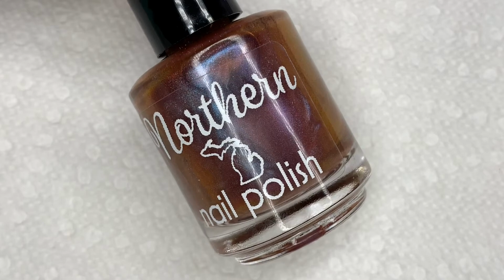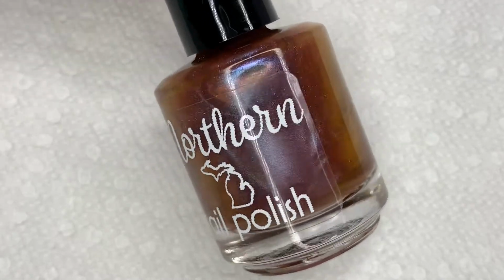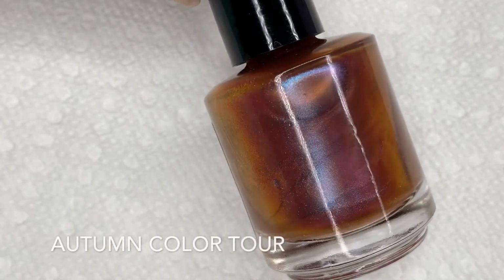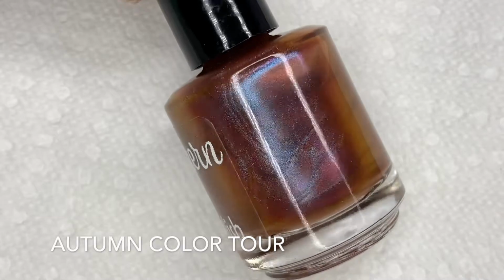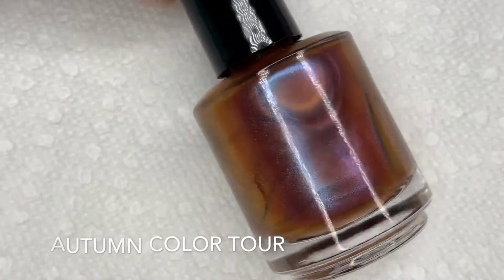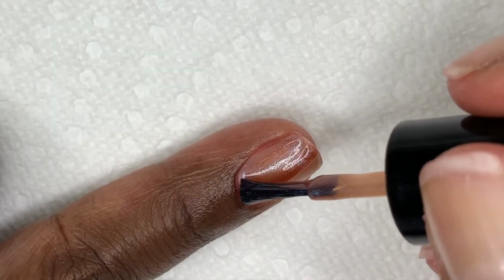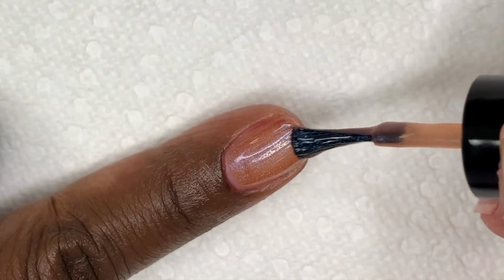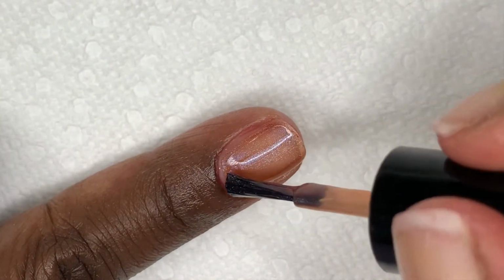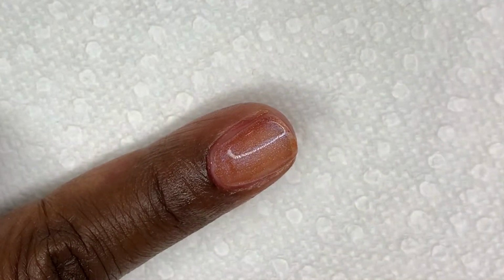All right, guys, next up we have Autumn Color Tour. That's the name of the shade. And when you look at it, you're gonna see brown, red, and blue multi-chrome. It is beautiful, swirly, just scrumptious. So we're gonna see what it looks like on the nail. And this one is applying quite sheer. But I am seeing a swirl of all of those shades. Very, very pretty.